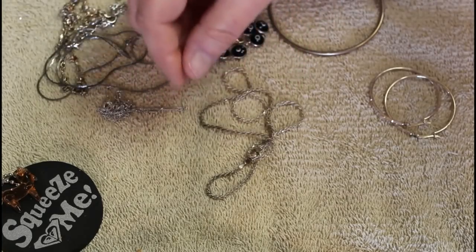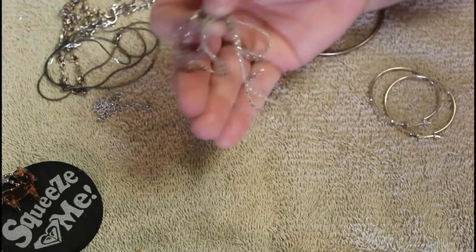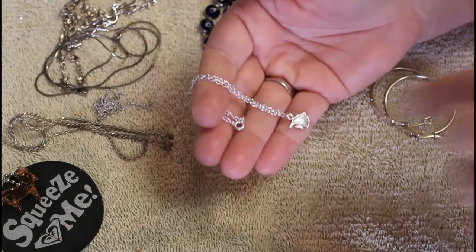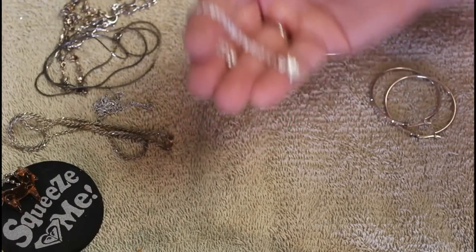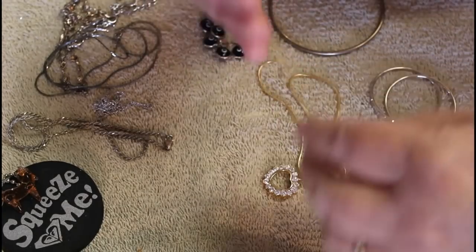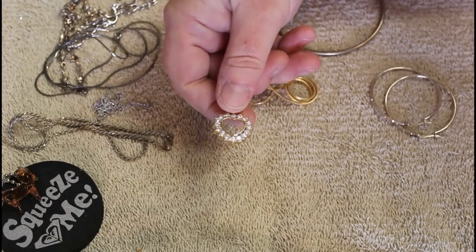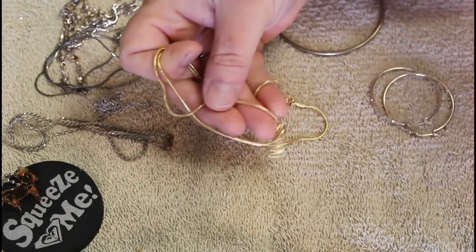We ended up with a plethora of stuff that was sticky and stuck together. And that's probably why they missed these pieces. This little tiny fish, that's also marked 925. Okay, this necklace, boy, was this thing ugly. The necklace doesn't have any marks, but the actual heart is marked 925. So that would be obviously gold over silver.